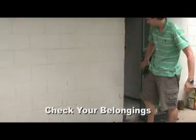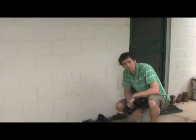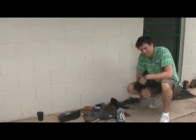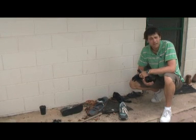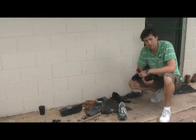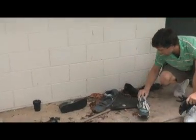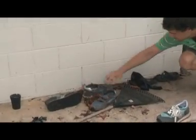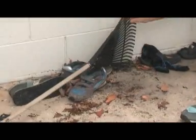Now before you go outside and start putting shoes on, it's probably best to check that there's no critters that have crawled in there overnight. Things like spiders, scorpions, millipedes, centipedes, they pack a punch if you chuck your foot on an unsuspecting creature. Let's have a look at what we can find around here. Here we go. Have a look.